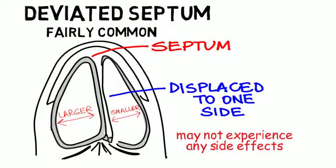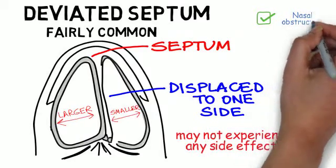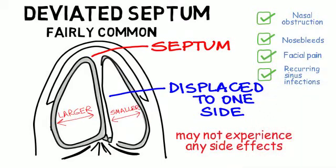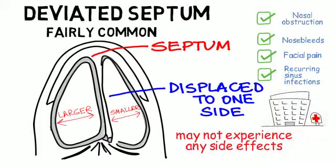However, for those people with a severely deviated septum, symptoms such as nasal obstruction, nosebleeds, facial pain, and recurring sinus infections can occur. If these symptoms are disrupting your life, it may be time to visit your doctor.